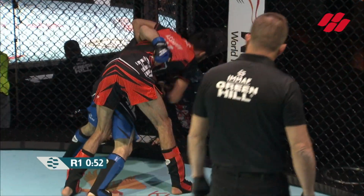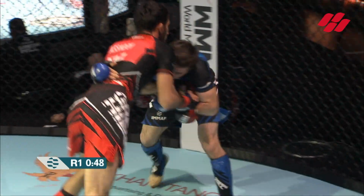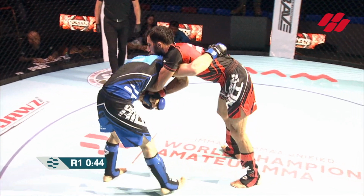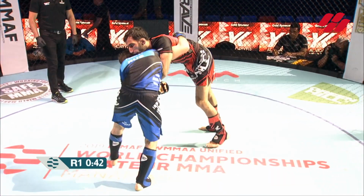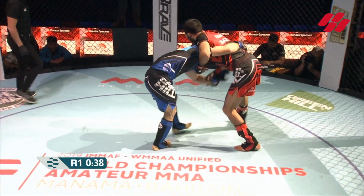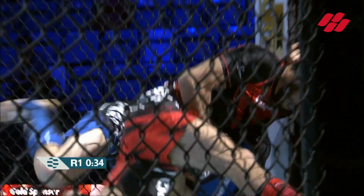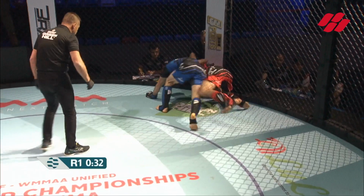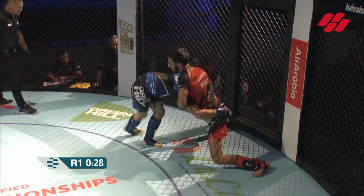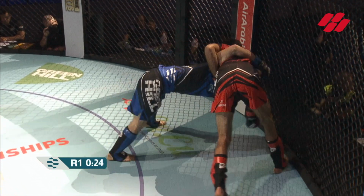Yusupov driving against the cage, that overhook whizzer from Assadov. Used to reverse him. Watch for the knees now from the young Kazakhstan fighter Assadov. Oh, and there is one. Buried deep into that Russian midsection. Yusupov does very well to avoid that takedown from Assadov.